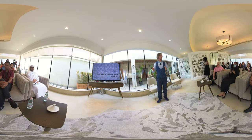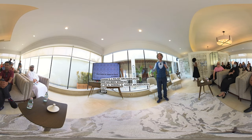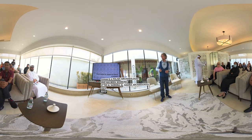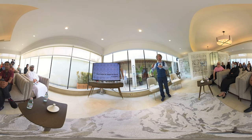The thing is that for over 200 years there was no development on this side. In opposite to cities like Dubai, Sharjah, Abu Dhabi, where things were developed and all buildings were replaced with new ones, here for over 200 years we had just continuation of occupation without any changes. Of course there were changes as such, but in the 1970s when the Zabi tribe left the place, they left Jazeera Al Hamra almost untouched right now.